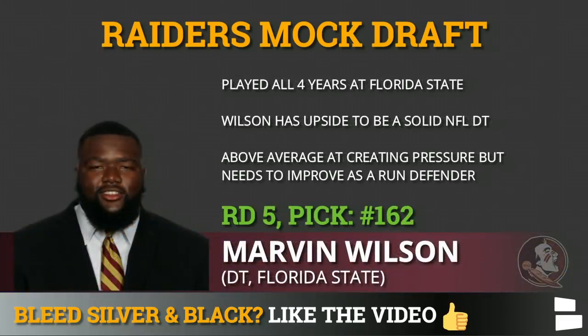5th round time is actually a pretty familiar face on the Raiders report. I've talked about Marvin Wilson being way, way higher, and the first time I did this, I had him going in round 3. His draft stock, though, continues to go down and down. I understand that he played all 4 years at Florida State. Wilson, though, definitely has the solid upside to be a great defensive tackle, above average at creating pressure, but needs to improve as a run defender.